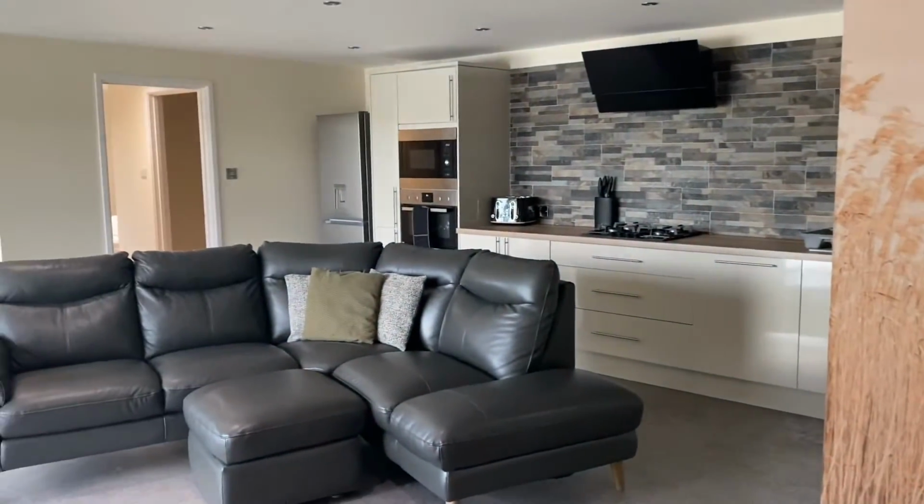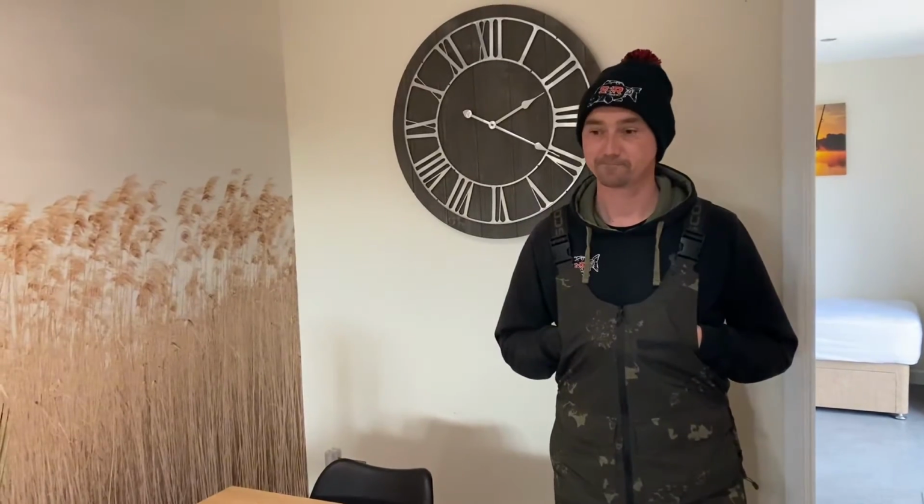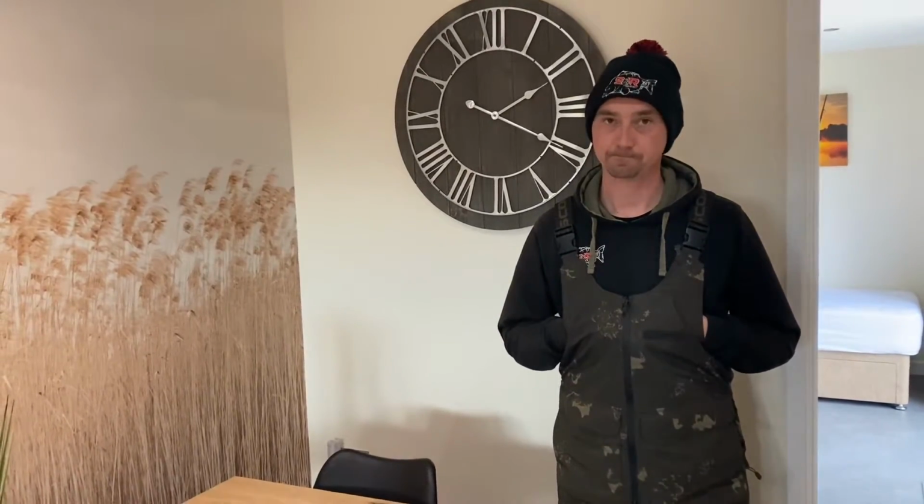And just look at the size of that room. Really, really quality. Like I say, again, I must say, done to such a standard. Absolutely brilliant. Taking fishing to a different level.